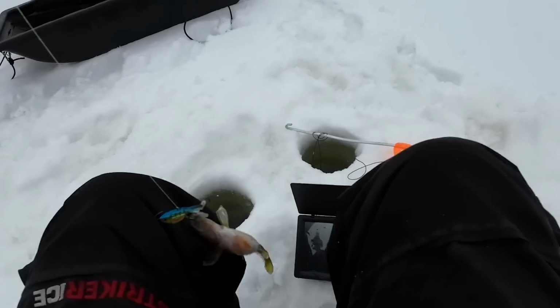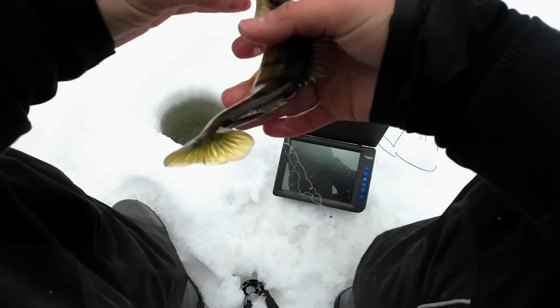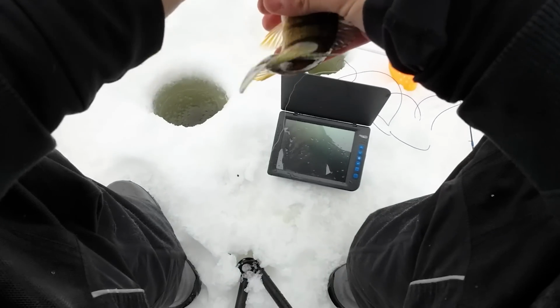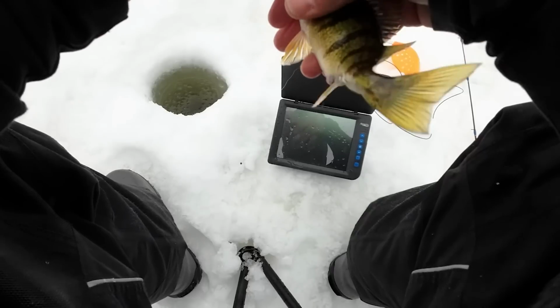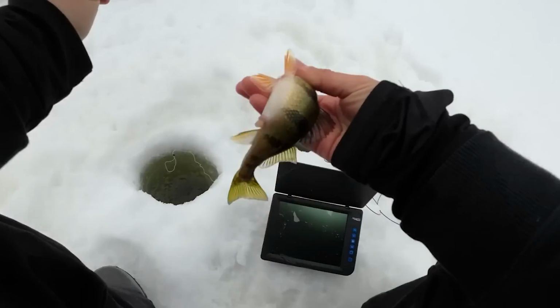Perch. Insane. Every time I catch a perch under the ice, I lose my mind, because I've never, ever, ever had this happen anywhere else. Not even late season. Now here we go.